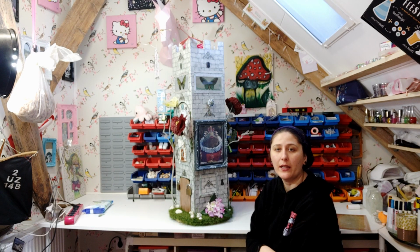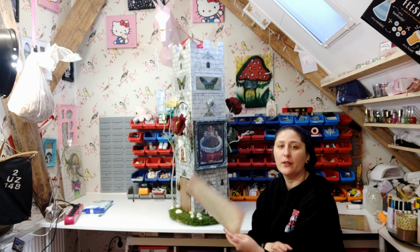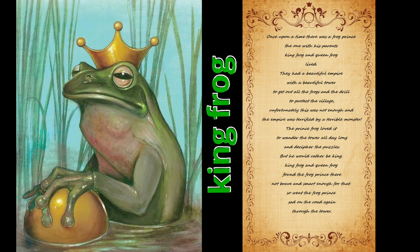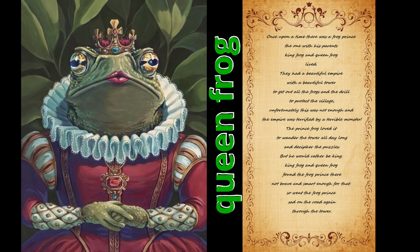When they're like, okay, I want to play this now, I'm gonna give them this story. Once upon a time, there was a frog prince who lived with his parents, King Frog and Queen Frog. They had a beautiful empire with a beautiful tower, but it was not enough against the monsters. The frog prince loved to wander the towers all day long and unravel all the puzzles, but he'd rather be king. But King Frog and Queen Frog found the Prince Frog not brave and smart enough. Frog Prince was sad and goes on with his day through the tower.